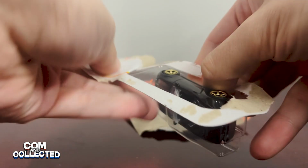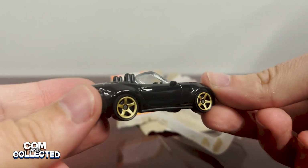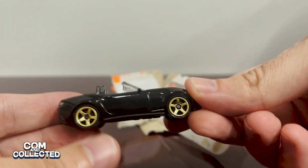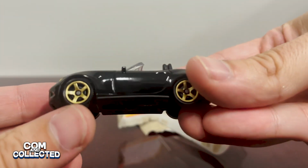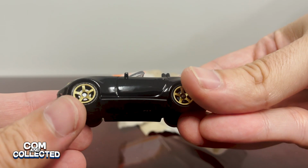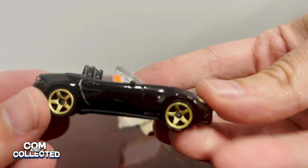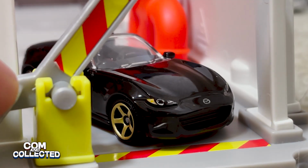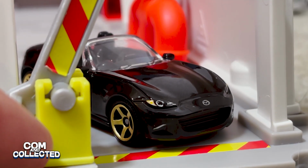This is the 2015 Mazda MX-5 Miata, convertible in black. It's got those gold 5-spoke rims. This is a model we've seen a few times. It debuted in 2016, and this is the 6th color we've seen for this one. Front and rear tempo with those detailed headlights and taillights, always something I really appreciate on a car. It's a nice model.